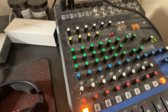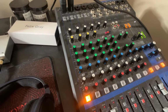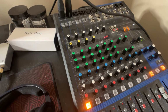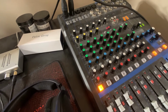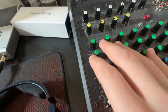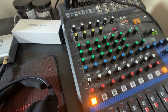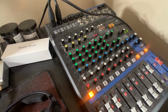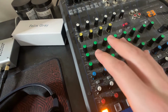Maybe your highs are a little too sharp and it's really piercing to your ear, or maybe you want a little bit more bass, or maybe your treble's a little bit lacking. You want something to fill that little midsection. This is what you'd adjust to get your voice sounding really nice. You can buy a nice mixer and a nice mic, and maybe the mic just won't sound good for you. But EQ can really, really help with that.